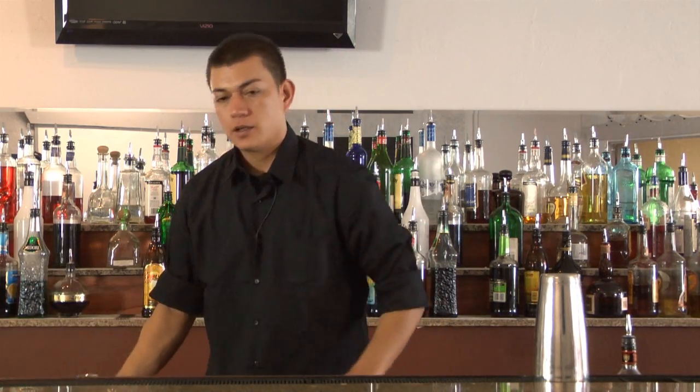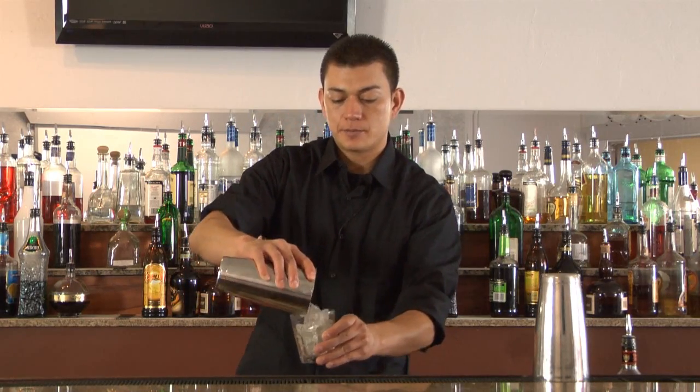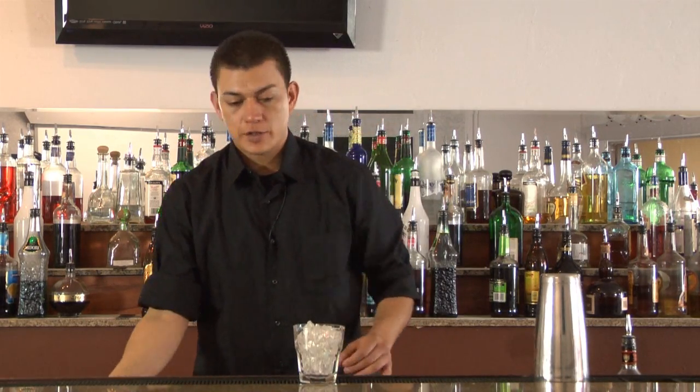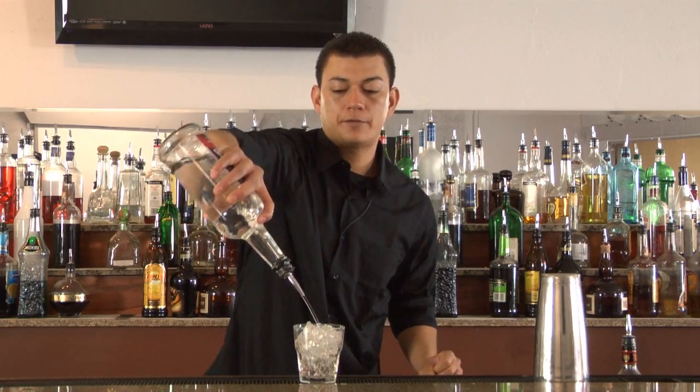Okay, the next drink we're going to learn is the Madras. This will be the first cocktail where we get to use 2 mixers. First step is to ice up my glass. And the Madras calls for vodka, like the rest of these cocktails. 1, 2, 3, 4, and 5.